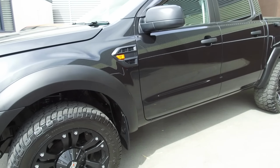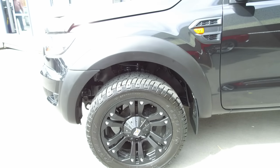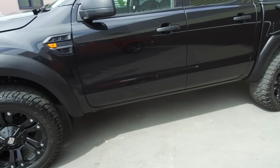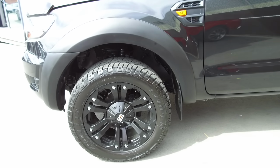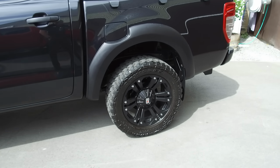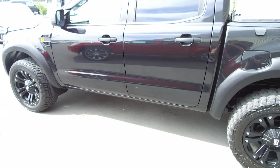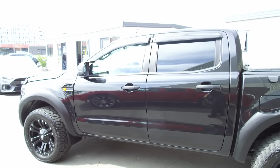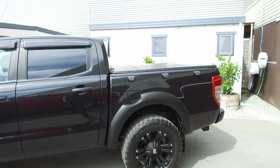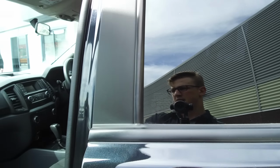We've also got these big 20-inch XD series alloy wheels with all-terrain slash mud tyres all around. We've got Cooper Zeon LTZ on the front, and we've got Achilles Desert Hawk on the rear. So the big muddies on the back and the big meaty all-terrains up front. We've also got weather shields and tinted windows. We've got a tonneau cover on the back and a tough deck under there. Tow bar as well. So this is one really quite kitted out XL Ranger.